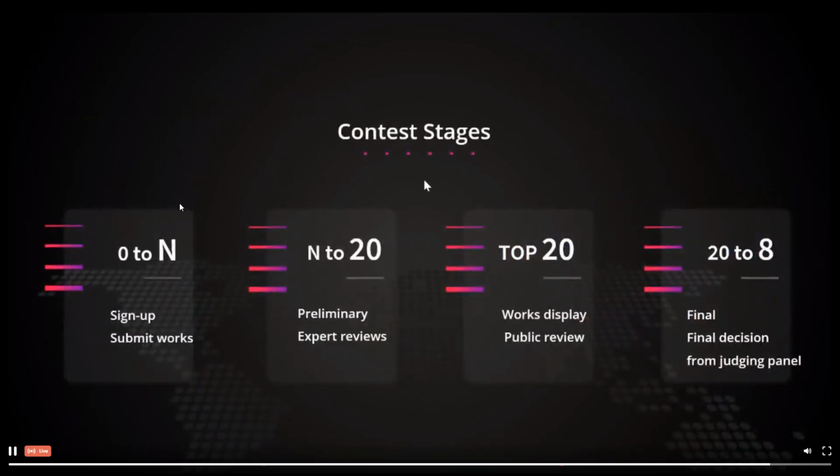So here we can see the contest stages that we have. At the first stage, we will have an unknown number of APKs and ideas. So at the first stage, you need to sign up and submit your works. And after this, all these apps and ideas will be under review from our experts to select the top 20 apps. After we have the top 20 apps, we will make a public review for them. And from our judging panel, we will select the 8 winners of this competition.